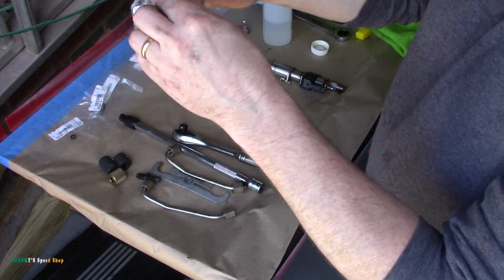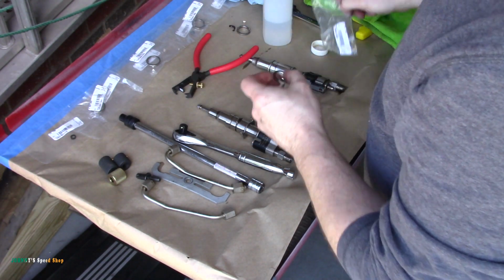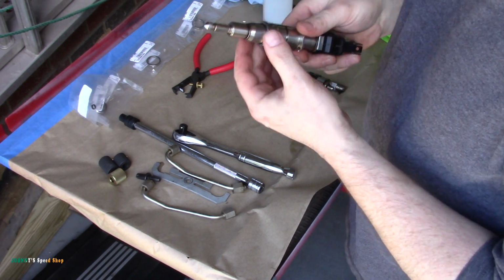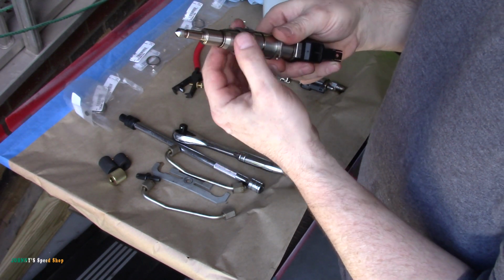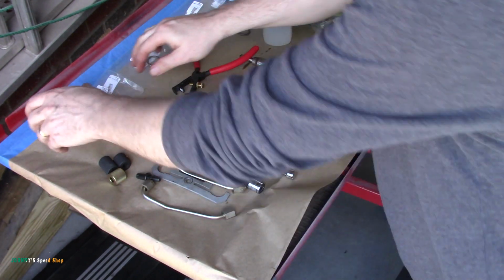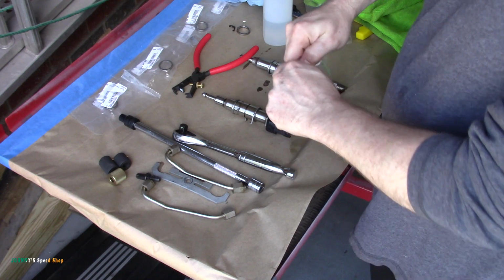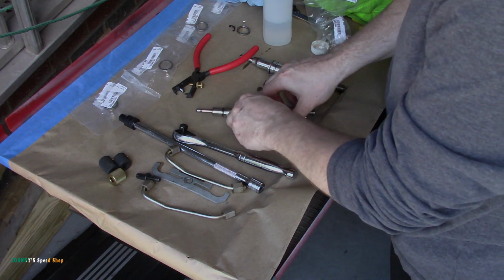So get yourself a new decoupling ring. That's what they call them. Slide that bad boy on. There you go, it's nice and tight. The other one was all loosey-goosey, rattling all over the place. That one spins nice but has no rattle. So make sure you do that. And grab a new seal. Oh, don't drop it, don't drop it! I drop something in almost every freaking video. It's crazy.